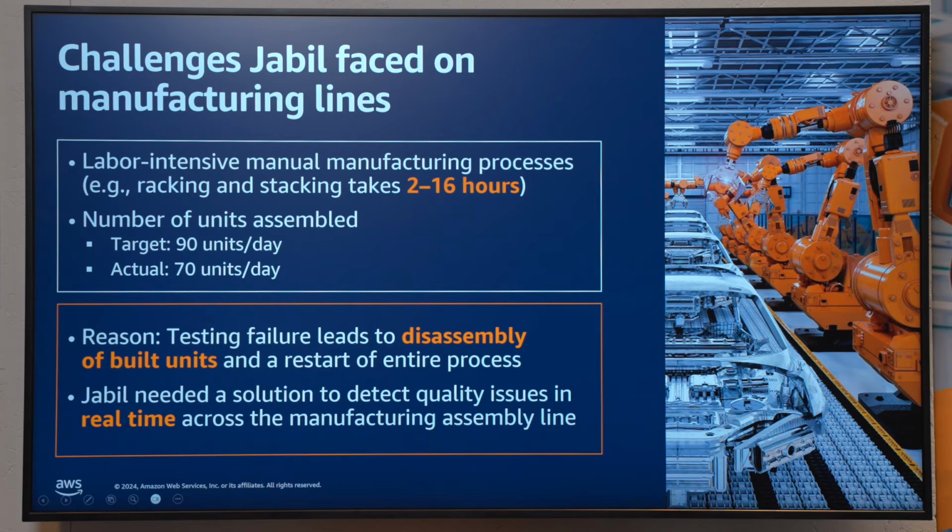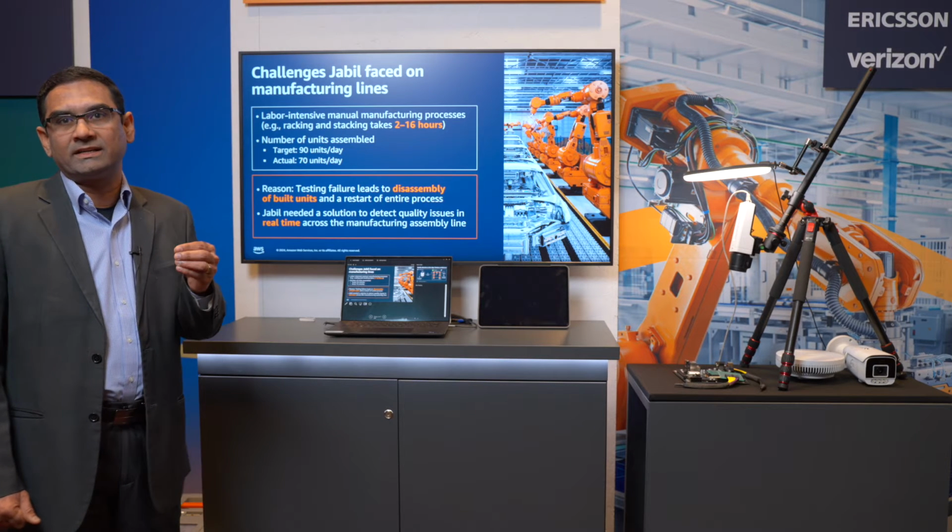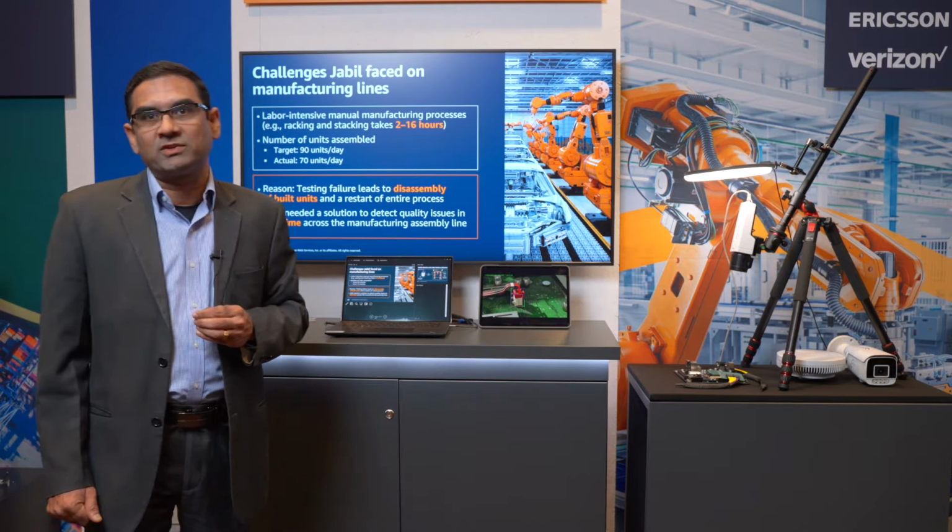Today, their racking and stacking are human intensive. They have an issue in a quality inspection line in the manufacturing process: they are hitting a target of 70 instead of meeting their actual target set at 90 units per day, because the defects are not detected at the appropriate time.